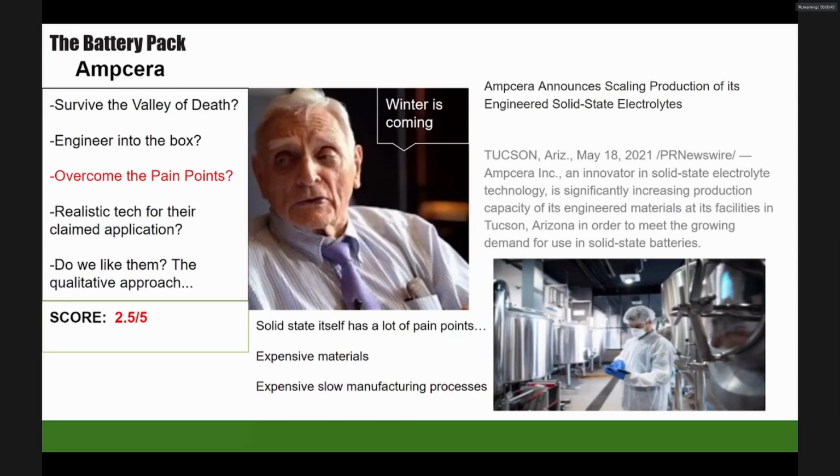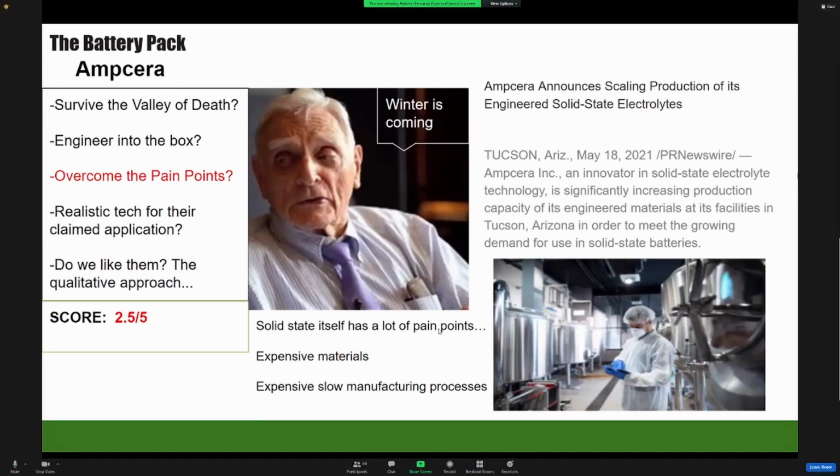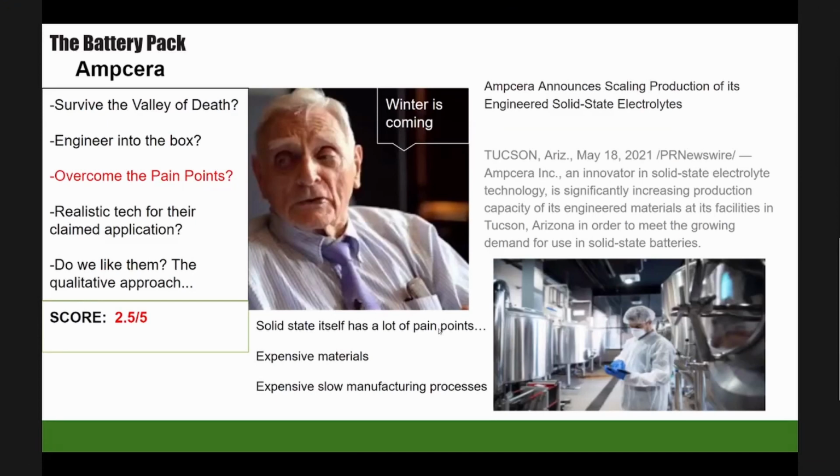One thing to say really quickly here, though, is this 2.5 rating is not so much a critique of Ampcera. What they're doing, or how they're scaling what they're doing, is a good job. It's how that is then translated into getting that into a gigafactory, which is they have to be able to pass it off to somebody else, and the challenges of their supply to the other people is where that 2.5 comes from. Okay, so I really didn't want to shortchange Ampcera, so I backtracked just a tiny bit.